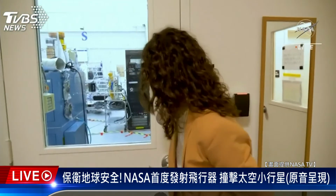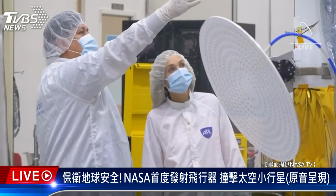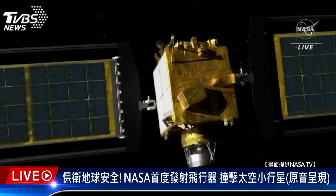I'm Lena Adams. My name is Kelly Fast. I'm Andy Rifkin. I'm Justina Sorovitz, and I help tell the story of the DART mission. I'm a planetary defender. And I study how the orbits of asteroids change after we hit them with spacecraft. My job was primarily to make sure all the systems on the spacecraft work together.